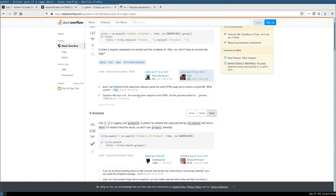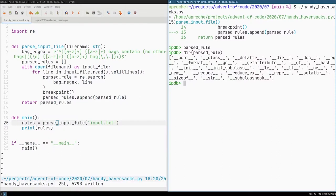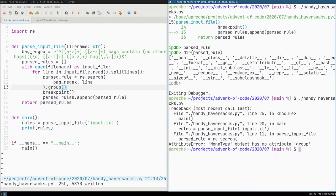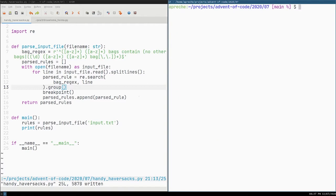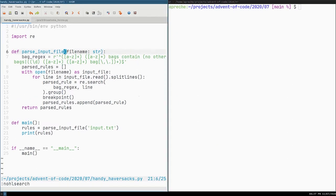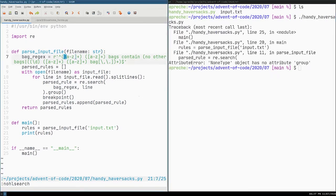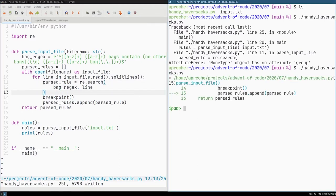re.search, oh, dot re.search something something dot group. All right, hold on. None type. Does that mean the regex is non-matching? The regex should match every line, so we've got to work on that.